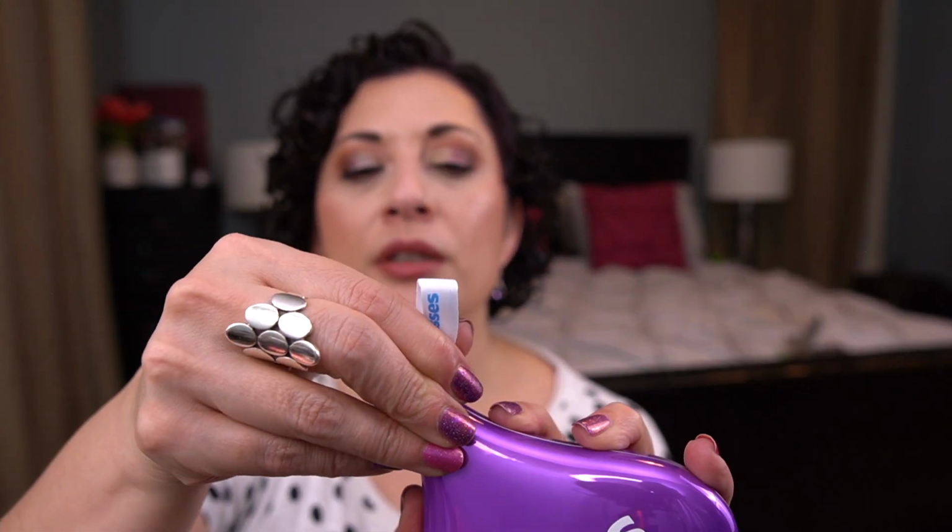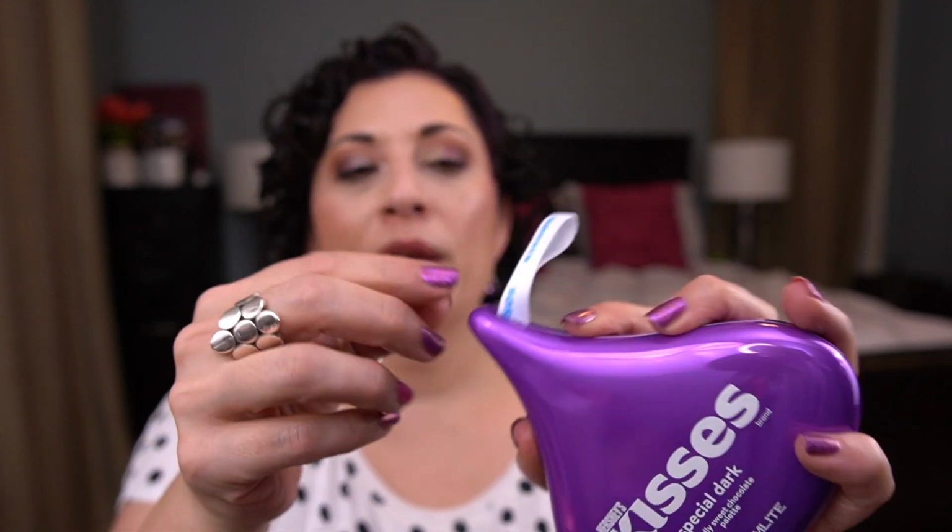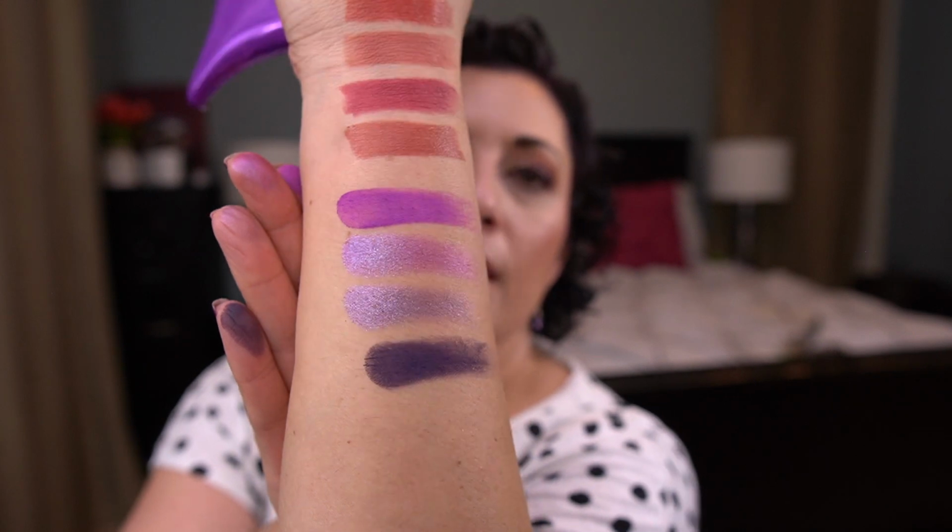There was a sale occurring at Glamlight, and I hadn't purchased anything from Glamlight since the holidays last year, like Black Friday last year. So they had a bunch of their palettes on sale, so I picked some up. The first 2 are part of the same collection. It's this Hershey's Kisses collection. This is Special Dark, and it's super cute, and the way you open it is here. So there's just like 4 of the shades in this one. It's really nice.